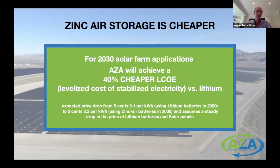Second point, it's much cheaper and easier to dispose of or to recycle zinc air batteries. Zinc batteries are being recycled today already, and so the infrastructure is in place. Third point, the bill of material is less: $12 per kilowatt hour versus $40 for lithium. Fourth, cells are generally of a bigger format, about 2 kilos for zinc air cells, which gives it some economies of scale as well at the level of the system.